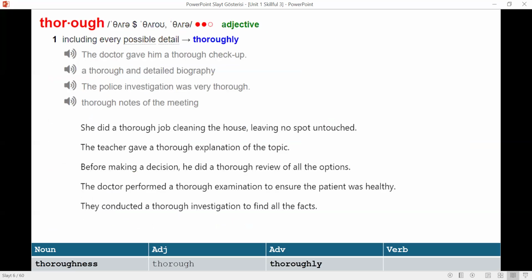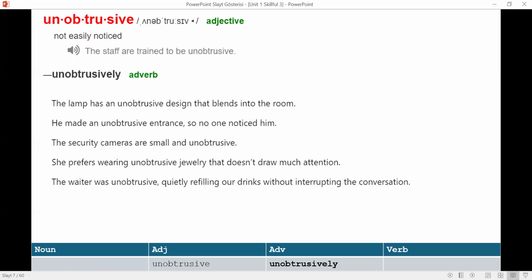Thorough. Thorough means including every possible detail. Thoroughly is the adverb. Examples. She did a thorough job cleaning the house, leaving no spot untouched. The teacher gave a thorough explanation of the topic. So thorough means complete.